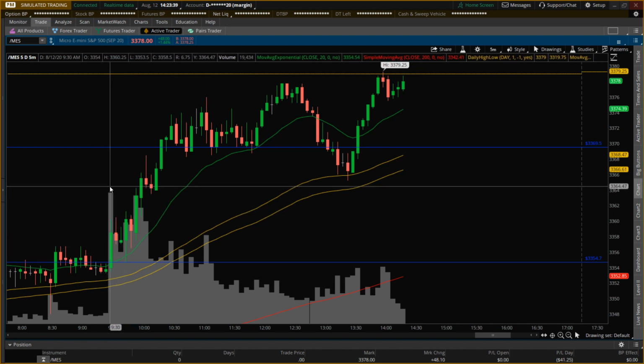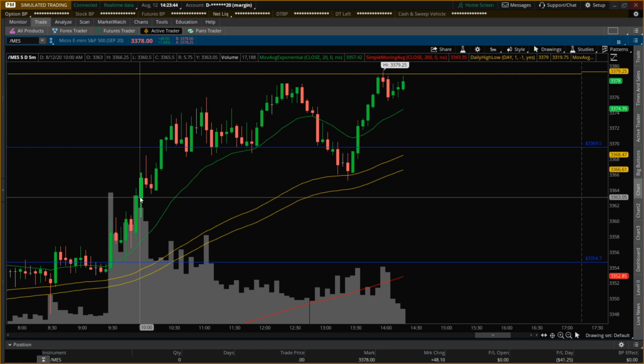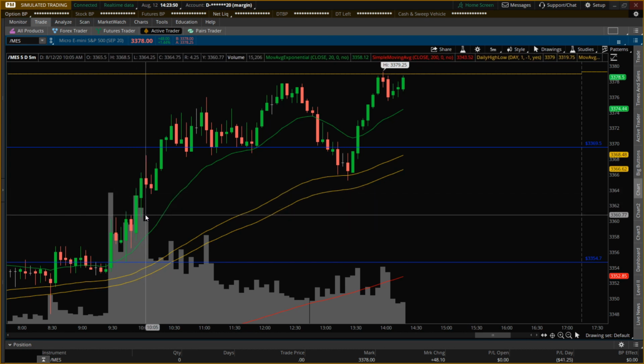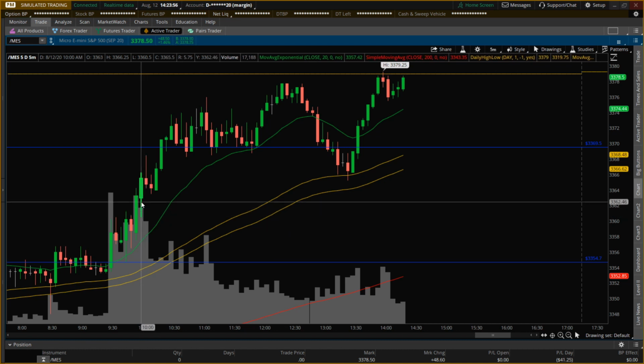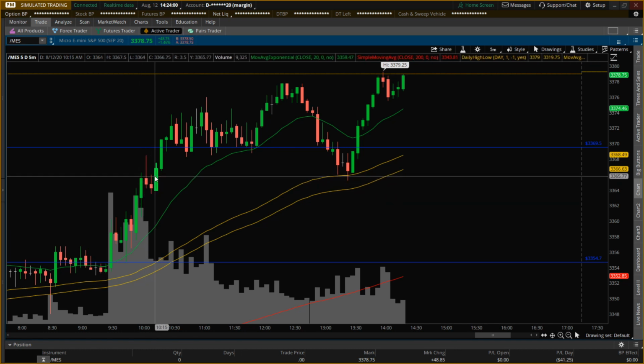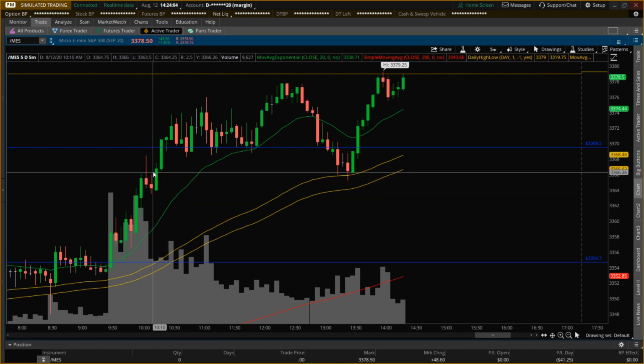But anyways, I took a trade on this candle right here. I was looking for the pullback, and it actually pulled back to my order, but it didn't fill. So I'm not going to chase, so I just let it go and waited for the next setup that I wanted. So that one was off the 5 minute chart.